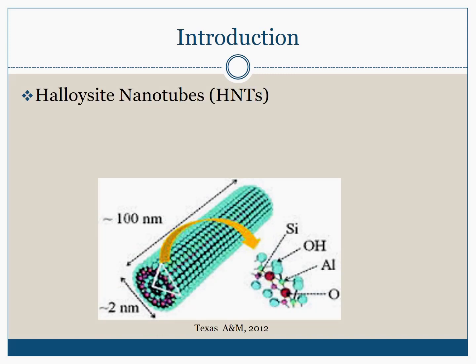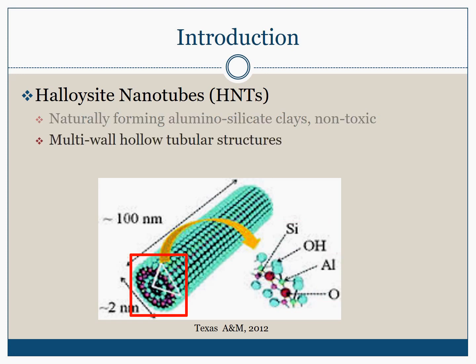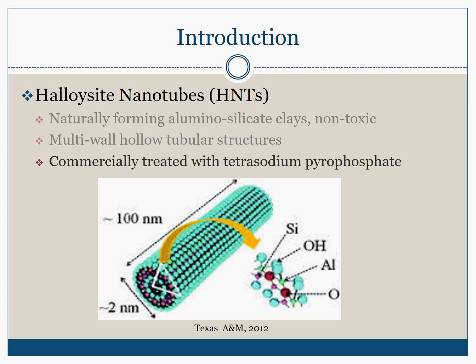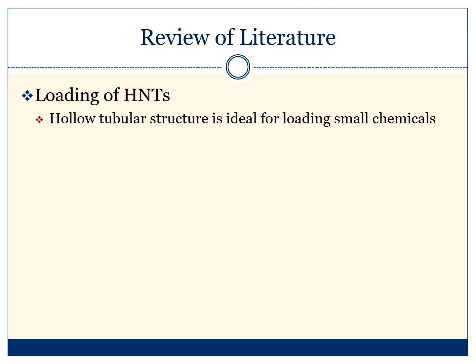Now we move on to a really exciting part of our project where we used halloysite nanotubes. Halloysite nanotubes are naturally forming aluminosilicate clays, and they're non-toxic as well. They have a multi-wall hollow tubular structure, and we specifically used commercially treated halloysite nanotubes that were modified with tetrasodium pyrophosphate. The most important feature of halloysite nanotubes is that they could be loaded with small chemicals.